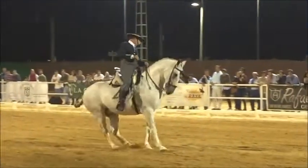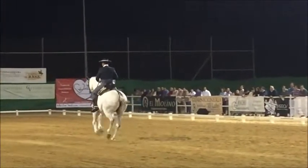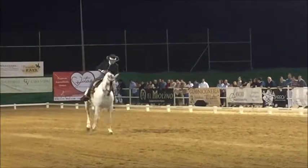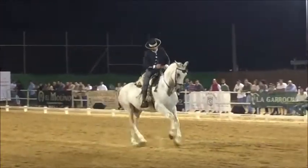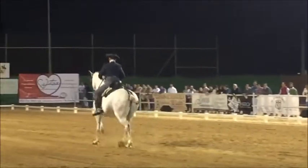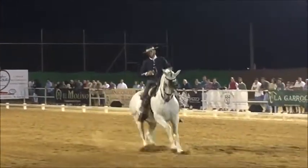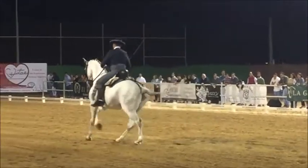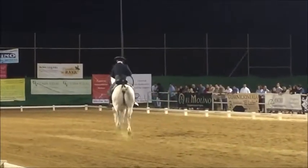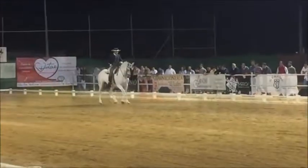I mean, consider you do that with one hand, and in dressage there's 2 bits, 4 reins, 2 hands. You're doing the media pirueta, media vuelta, in canter as well. It's all about the obedience of the horse, how the horse reacts. So here he changes leads, and then he does a little acceleration there.